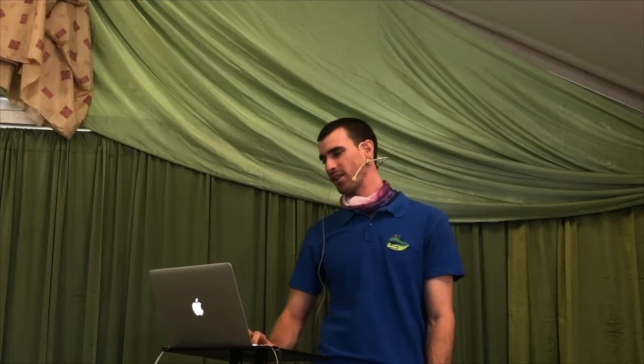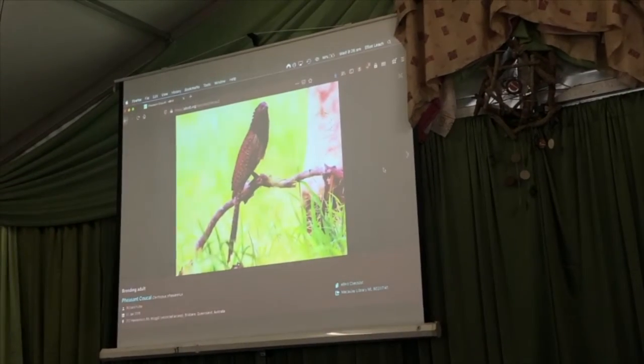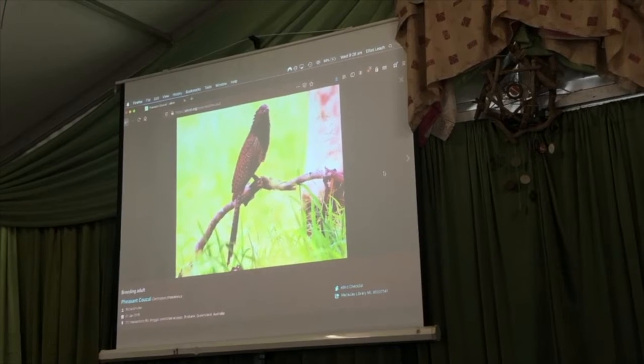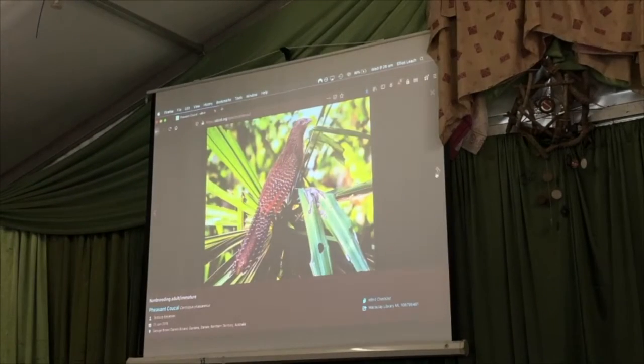Now, we heard these guys, we didn't see them, but I'm sure you would have seen these before. This is a pheasant coucal. So it's the first one of the cuckoos that we're going to go through in a sec. But these don't actually parasitize other birds. So they're kind of weird in the cuckoo family because they make their own nest, they take care of their own young. Usually you'll see these, that's a female.